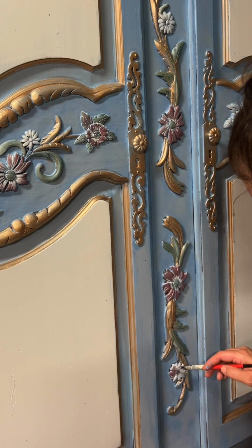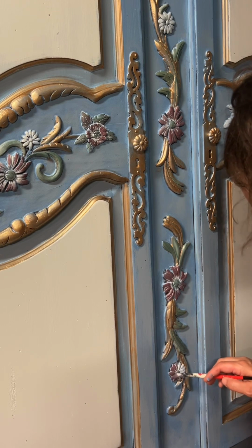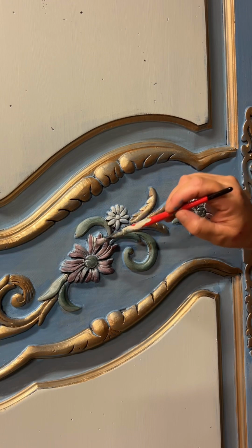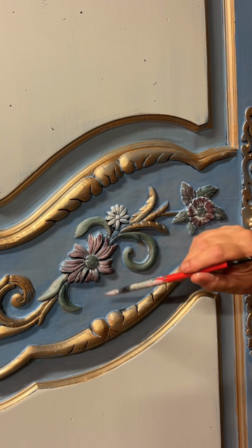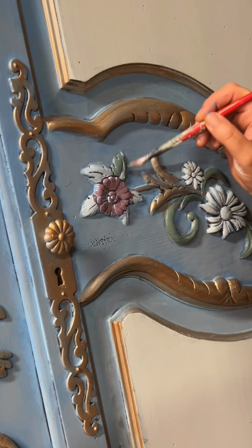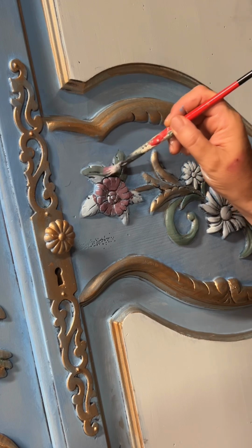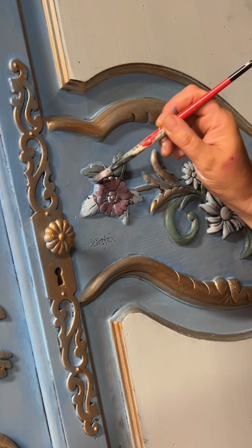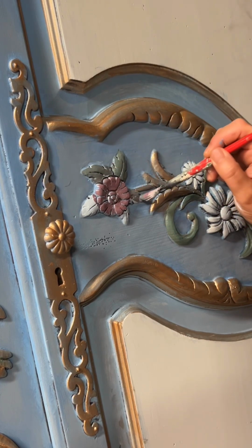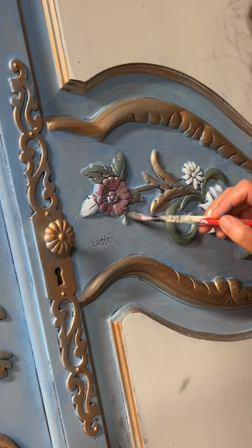And for me, painting the detail is so worth slowing down and taking the time. All of these big armoires that I do always have lots of ornate scrolls and flowers and vines. And when you take the time to put down your base color and come back and do highlight colors, it definitely is time consuming, but it makes them stand out. I think it's what makes the pieces very special, is having those extra detail on there.